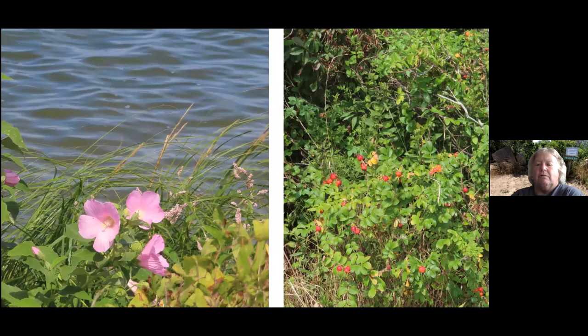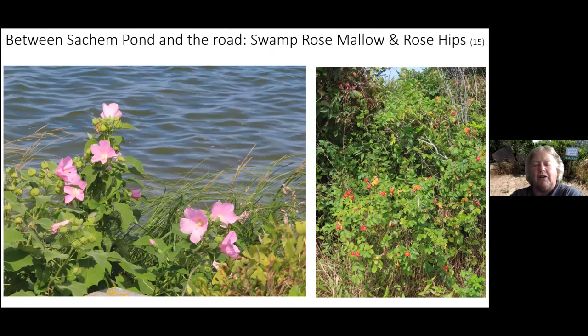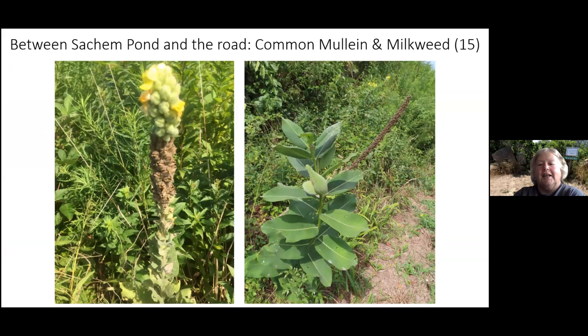So sometimes you'll see in your vitamin packet with natural vitamin C, it's usually the rose hips that they've extracted that from. So rose hips, if you're hungry along the way, you can chow down on some of those. But the seeds are very fuzzy and a lot of seeds in the middle, so don't bite and swallow too quickly. And also along the edge was mullein.